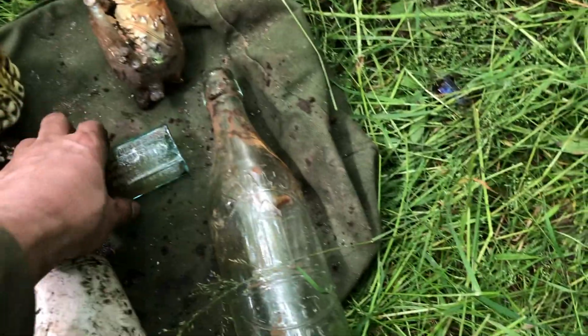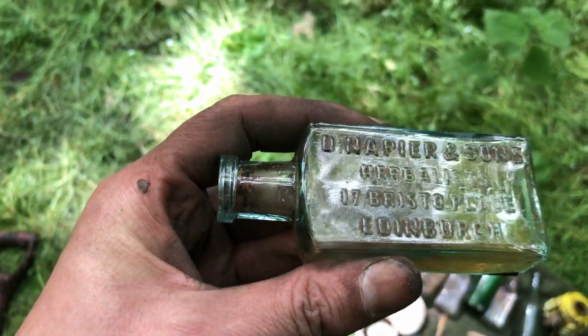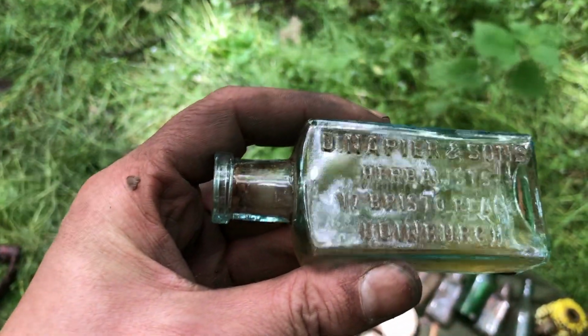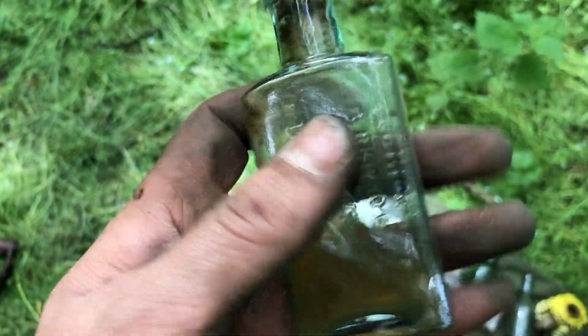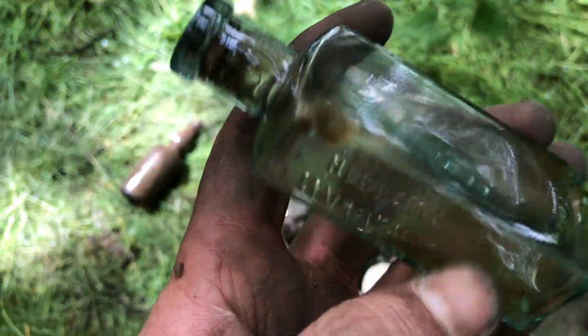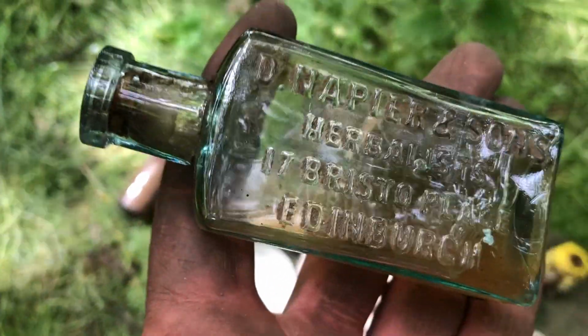And then, I guess for me, the rock stars, the biggest rock stars of the day: Adamson bottle, blob top, swing top. And probably actually, in reality, this is my favourite. J. Napier and Sons Herbalists, 17 Bristol Place, Edinburgh. It's not very hard to trace that then. I wonder where that came from. Oh yeah, 17 Bristol Place. It's probably still there. So yeah, that's everything from today.